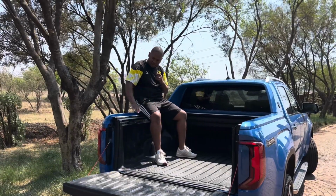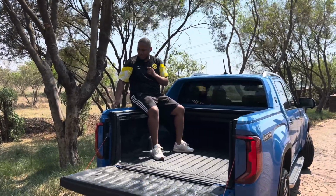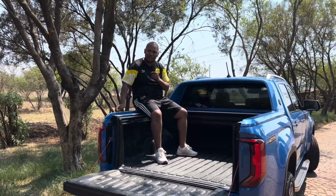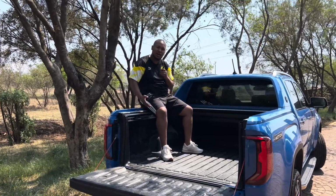Getting into the load bed of the Amarok isn't an easy task, and I'll tell you why. The Ford Ranger, which it shares a platform with, has side steps on the rear, and this doesn't, which does make it a bit of a faff to get into, but nonetheless, here I am.